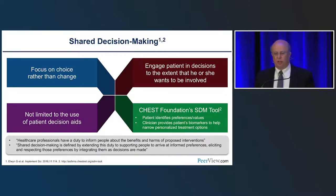All righty, so just a few words about shared decision making, because while I think most of us have been doing this, there's been a lot of work that's gone into codifying how we all might do it even a little better. It's about focusing on choice rather than change. It's about really having patients be active participants in their health care. We're not limited to the use of patient decision aids. They help. There are online tools such as the one that CHEST has that's in the lower right that's really great, that patients can go through at home, get a lot of information, and then come to you prepared for an advanced discussion on how to choose. It's about engaging the patients and how much they do or don't want to be involved.